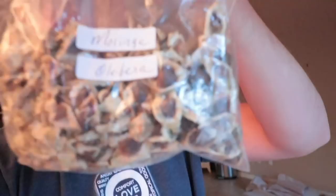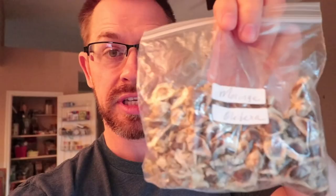Oh my goodness. This is a whole bag of moringa seeds. Oh my goodness, I hope these are still good. We got these last year from Genie Cotton at the Cottontail Rabbit Trees. Whoa, this is awesome. Moringa is like a super, super food. Here, let me show you.